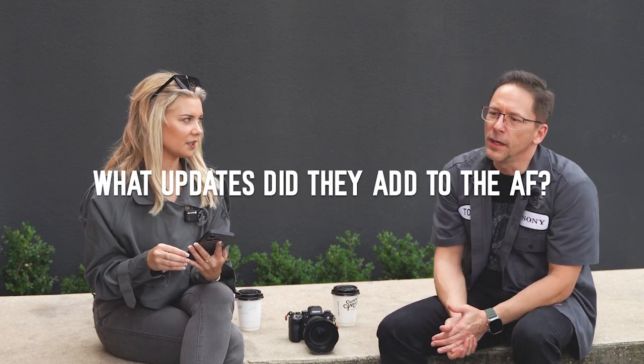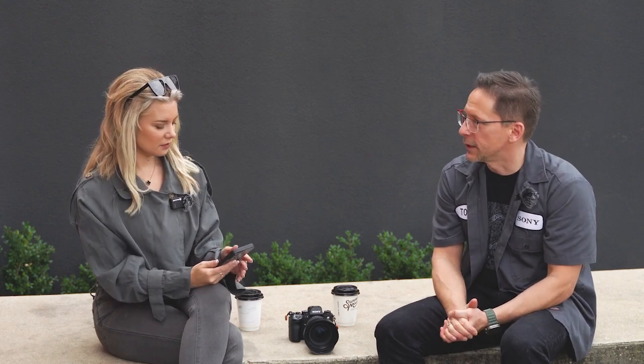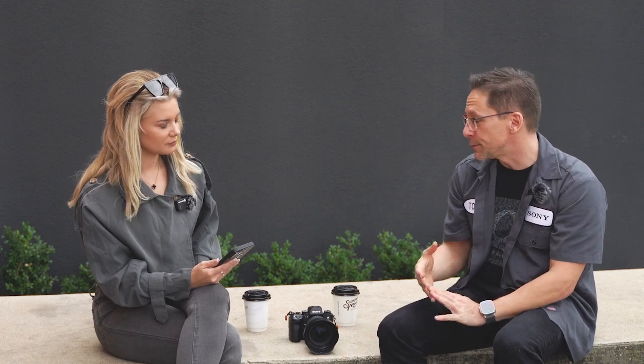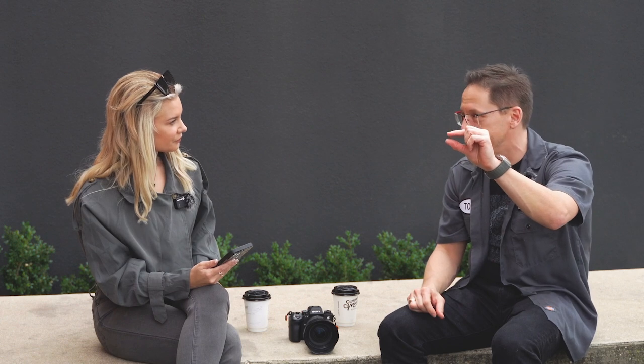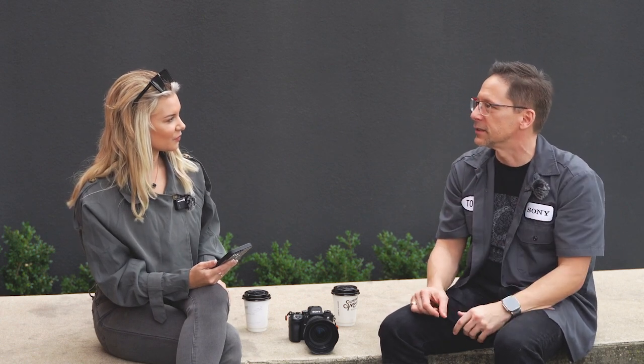And then with the autofocus, what exactly has been updated? So we've implemented the new AI autofocus, which I know a lot of people think is a learning focus system. It is, but it's not quite. It doesn't know how you shoot or adjust while you shoot. But the advantage is it is subject recognition. This camera can pick up a person you can barely tell in the frame, but it recognizes that person.